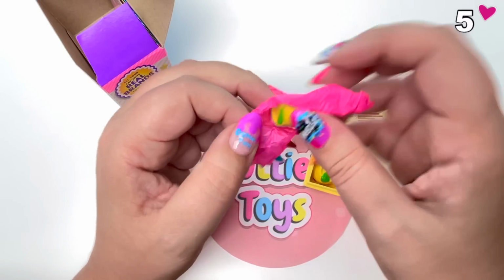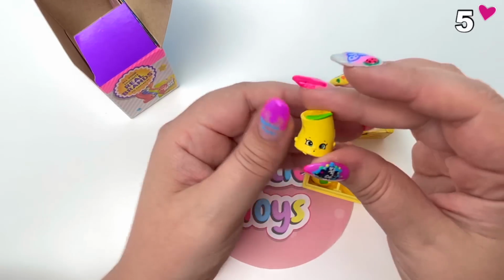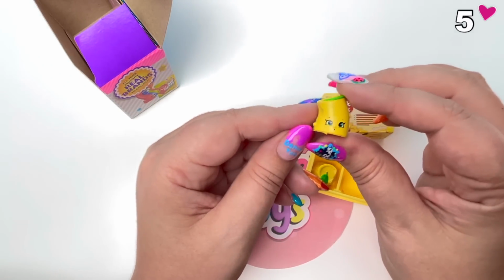So let's go ahead and open up our other pink package. And of course we have the leaf, and there is our other little buddy. All right, here we go.